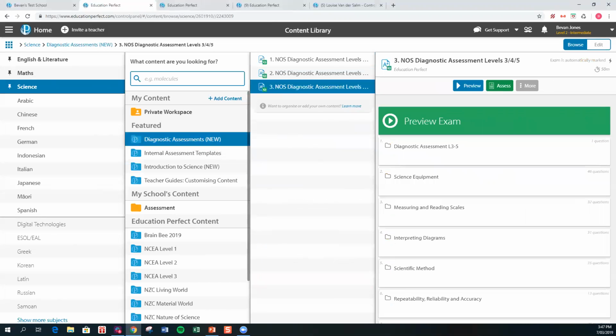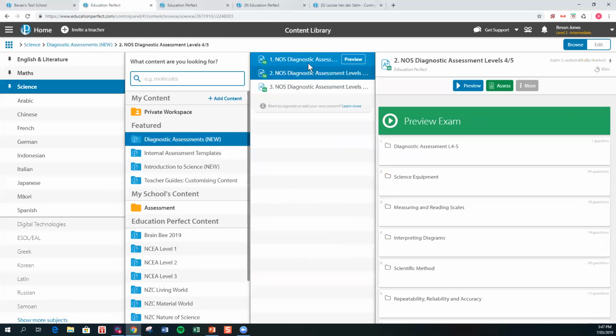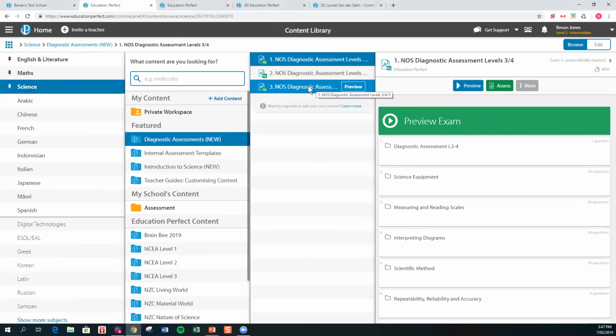So a lot of schools have run those diagnostic assessments across their junior cohorts, found them really, really good, well matched to student ability, and they get a really good analysis of where the students are at the end of it, hoping that they'll also run them at the end of the year and then use our comparison tool to assess progress.